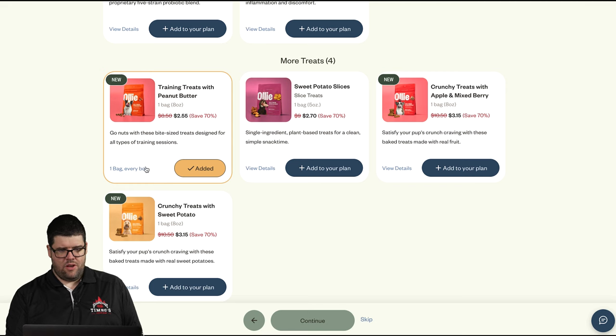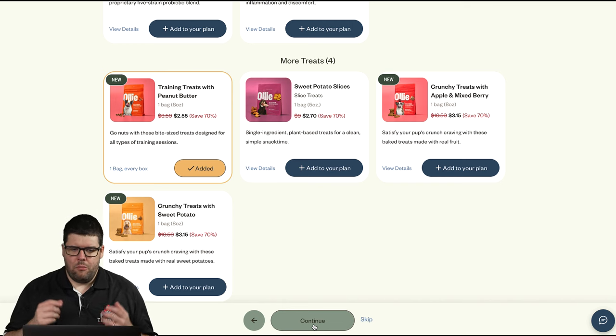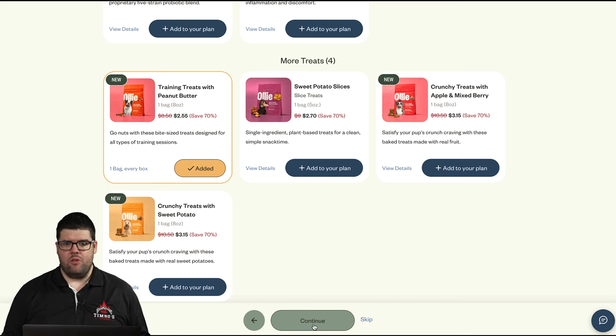Problem is my dog's bigger than those treats, so those treats won't last very long. But they're good for training. You just give them small pieces, but I like to give them high quality treats. So it's usually a piece of chicken or a hot dog, something that they absolutely love that they don't get all the time. So that way they listen to me because they are smart dogs.